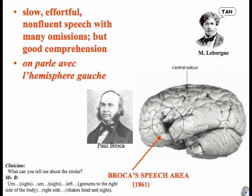Now, Paul Broca was the first to describe an aphasia, and we would call this a motor aphasia, Broca's speech area on the inferior frontal gyrus. He had a patient come in, and the only thing the patient could say was "tan." So during the entire examination, the patient would just say tan, tan, tan. And Dr. Broca had never seen anything like this. Well, later on, when the patient died, they looked at his brain and they saw a huge lesion that you can see there in the left inferior frontal gyrus. And this has since then been called Broca's speech area.